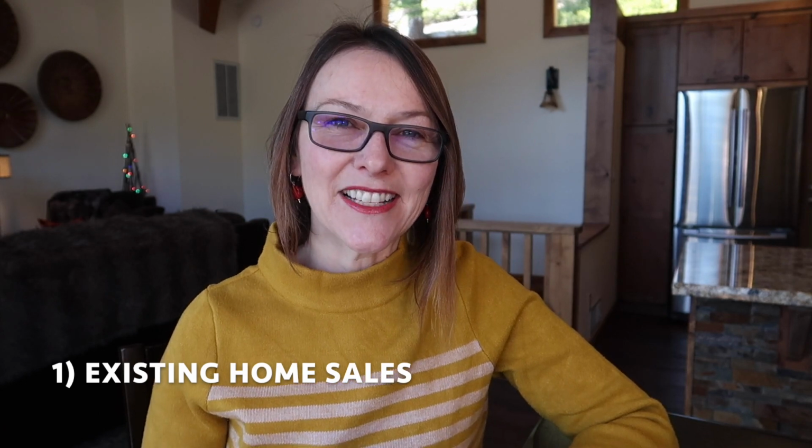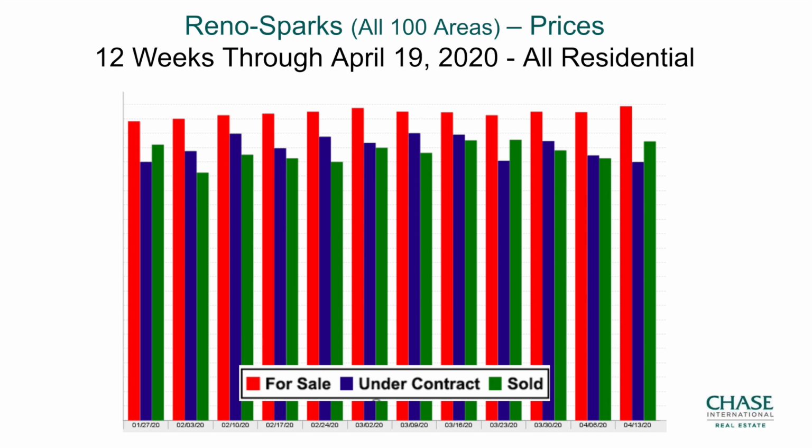Current home sale activity is one of the best leading indicators because buyers and sellers are setting prices in real time. When you have a lot of buyers and not many sellers, prices go up, which is a trend we've been seeing for the last few years. Conversely, when you have a lot of sellers and not many buyers, prices go down, which is what we saw from 2007 to 2012.